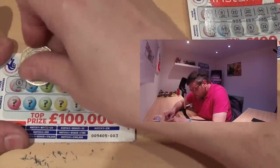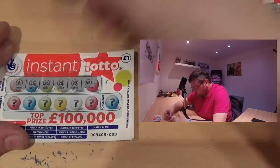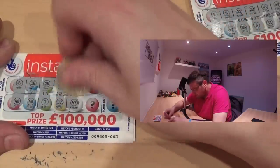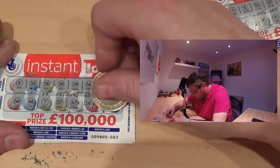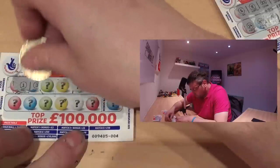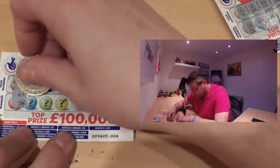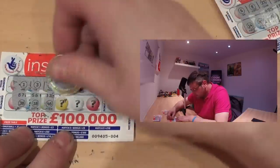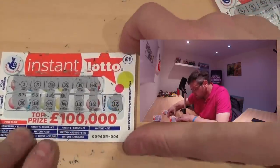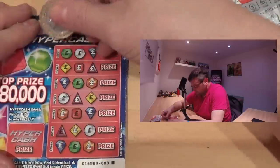Okay, 6, 16, 26, 28, 29, 30, and 46. 46, 48, 7, 37, 47. 16, come on bonus, 11. No, nothing on that one. Okay, I quite like these for a pound scratch card, you know. 1, 3, 34, 35, 39, 40, 38, 18, 46, 44, 10, 15, and 12. Not one number on that. Well, there you go.